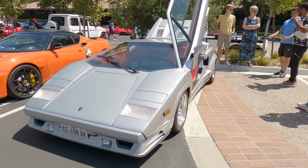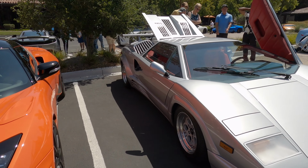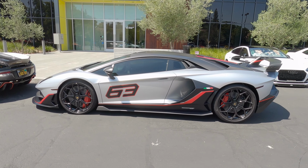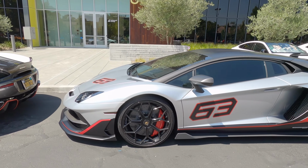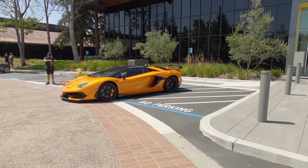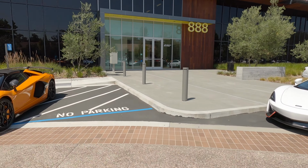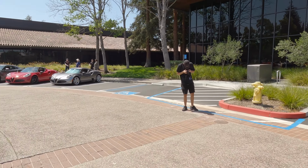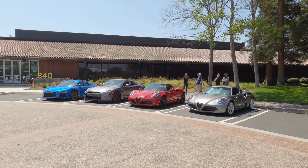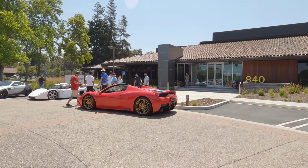Look what we have here. We have a Lamborghini Countach. This is my first time seeing one in person. This is really clean. And then we got an Aventador SVJ 63. But then over here, we got another Aventador SVJ. Wow, two SVJs, both in the same meet. Now, there was a McLaren Senna here, but I think he left before I came. Got the 4Cs, got an Audi R8, and we got the 458 Speciale that was at VALT.